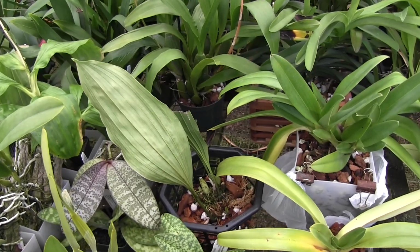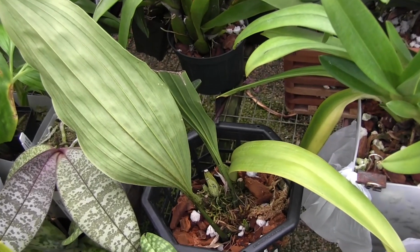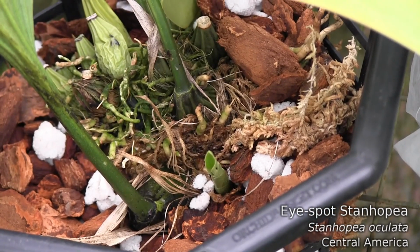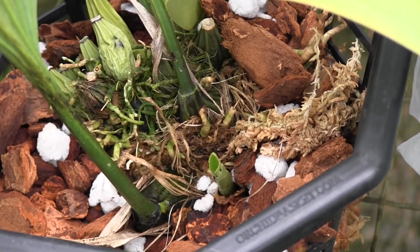A couple months ago, I received this plant as a gift from Next Growth. And I am super excited to say that this Stanhopea oculata is putting out a new growth. Always a good sign. And I'm looking forward to this thing getting big enough to bloom one day.